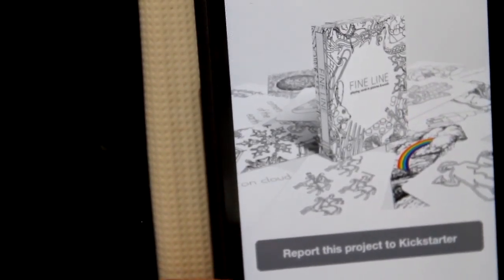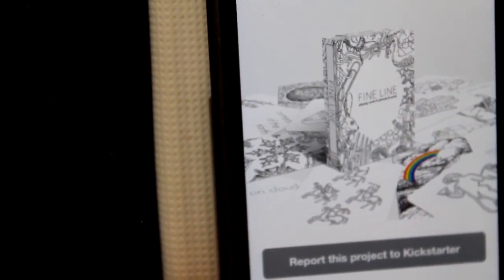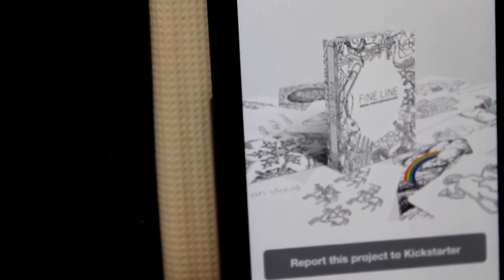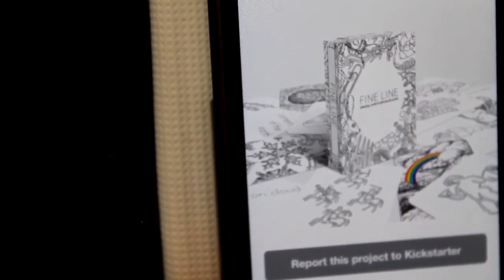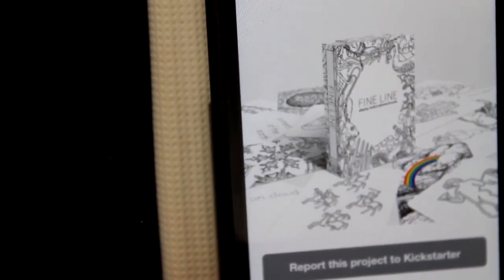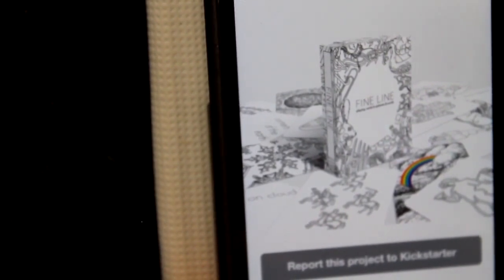The good news is they're already getting it printed by the USPC. They already sent them half of their money, and they're just doing this to get the rest of their money, which is awesome. I wish more Kickstarters would do that, because it would be a lot faster turnaround time instead of waiting 5 or 6 months or whatever. Anyways, that is that. Pretty interesting.